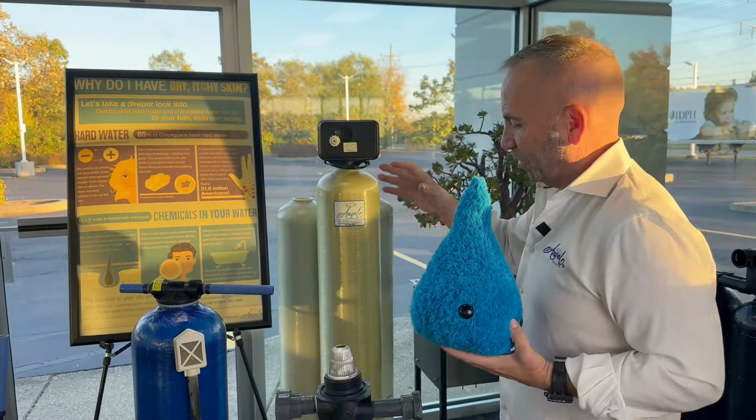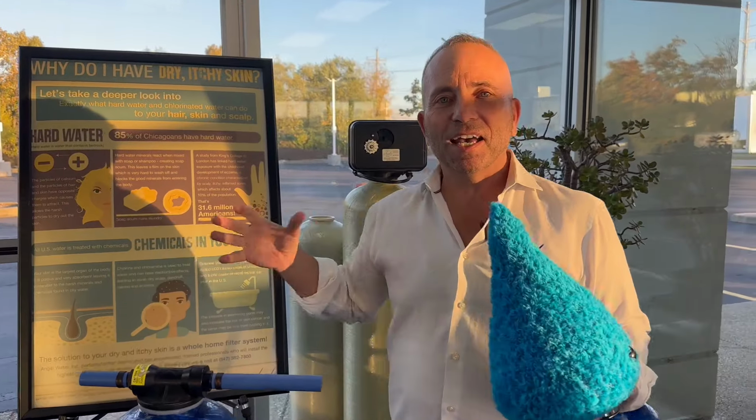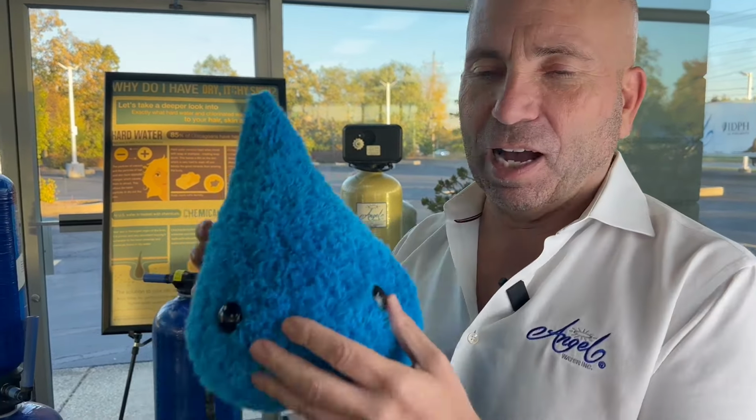So we have a water drop here, and I'm going to stand in front of "Why do I have dry, itchy skin?" This is a poster we have in our shop here, to talk about what happens with water. Water that has dissolved rocks and minerals is sort of like this little eyeball on my friendly neighborhood water drop, right? It's this rock as it gets attached to the water droplet. And so what ends up happening for many of us when we deal with hard water issues, which most of America has. Yes, I don't care if you live in upstate Maine, all the way down to San Diego, California. Everyone deals with rock in their water.